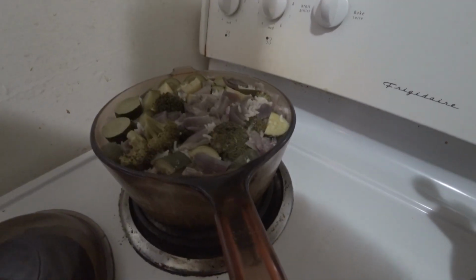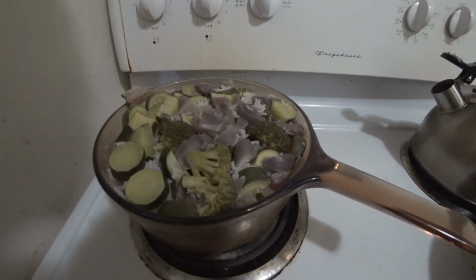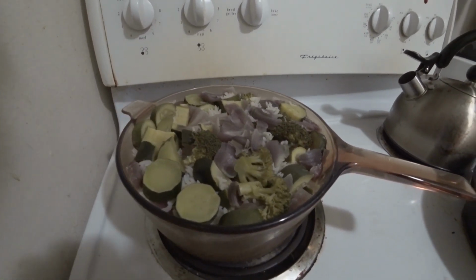Is it perfect for every situation? No, it is not. It's not very flattering for food. Here we have some basmati rice, maybe even a little purple onion and broccoli. I think I see a zucchini in there. It's not very flattering, is it?